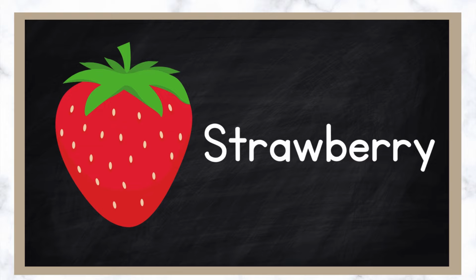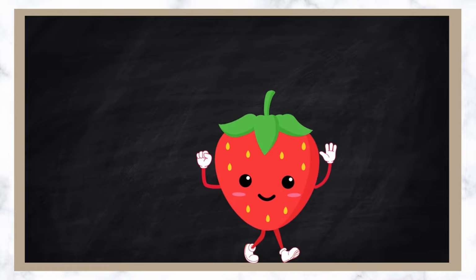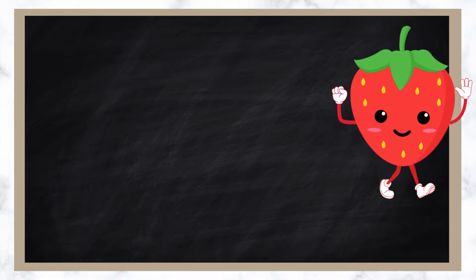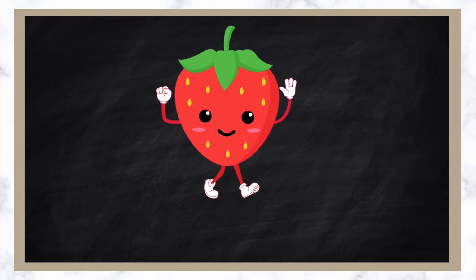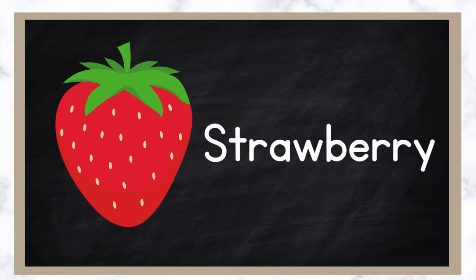Meet strawberry. Strawberries, they're small but packed with flavor. Strawberries are not only delicious but also full of vitamins that are good for you. Fresh strawberries are always a good idea.